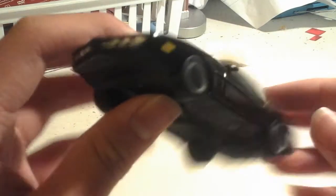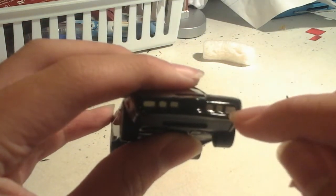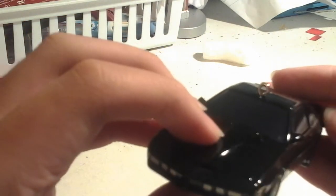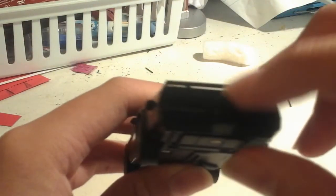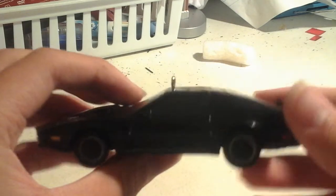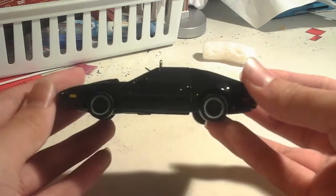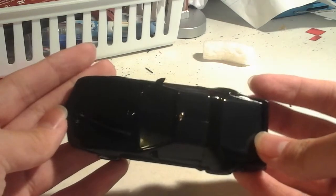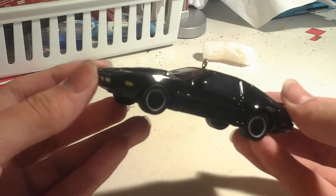Another thing I would have liked is if these front headlights were lit. Like if you press the button, the gas cap, then his front lights would turn on, as well as the back lights. But rather than that, this is a really awesome KITT ornament. I'm really proud to have this.